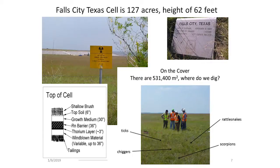But here's the Falls City site. This is kind of a long-distance view of it. It sits about 60 feet over grade. The top is vegetated. It has this riprap side slope. And what the top of the cover looks like, you have the tailings down the bottom, and then lower activity waste piled on top of that. Then the radon barrier, then some growth medium, and then topsoil for the growth of plants. So there's about 3 feet of radon barrier and about 3 feet of other protective material on top of that.